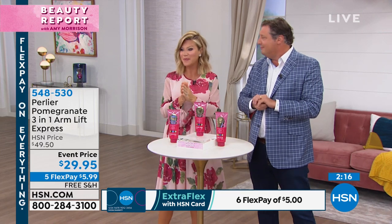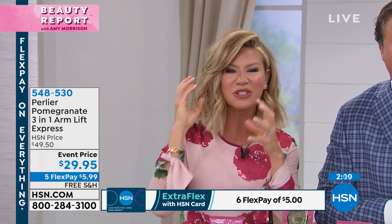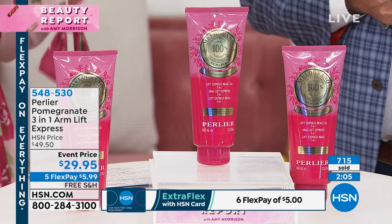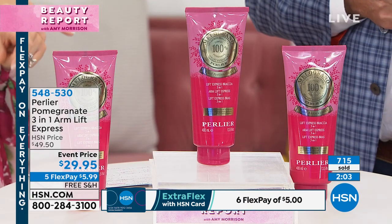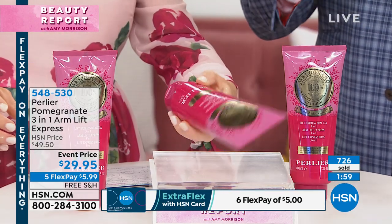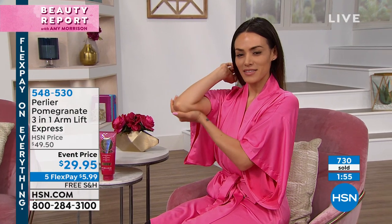So we'll give everybody just a minute or so before it does sell out. For $6, you're firming, you're tightening the most difficult areas to really work out. And there's no exercise for skin to get tighter. Skin's tough. I have seen very strong people, very thin people, very big people. Loose skin happens to everybody. It doesn't matter who you are.